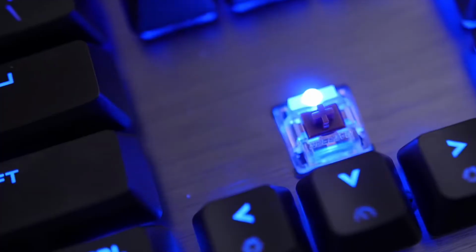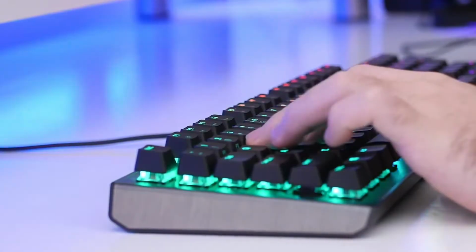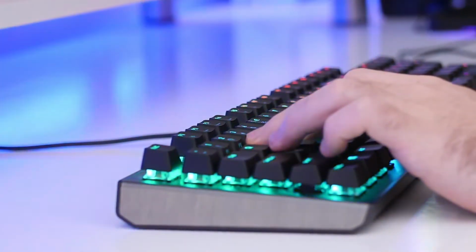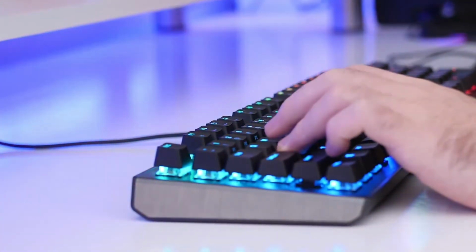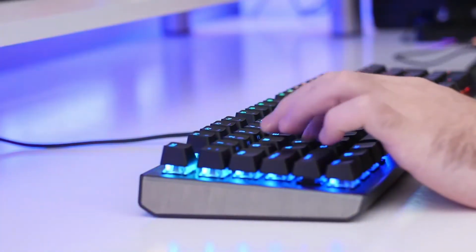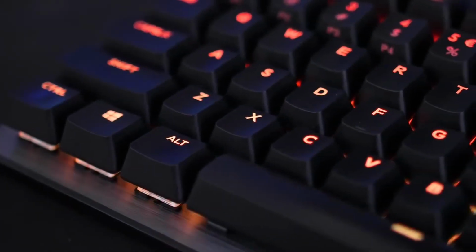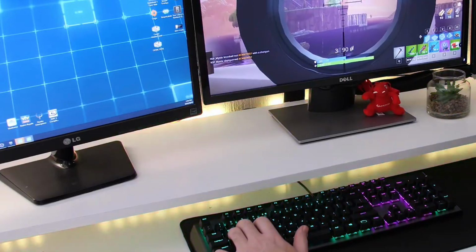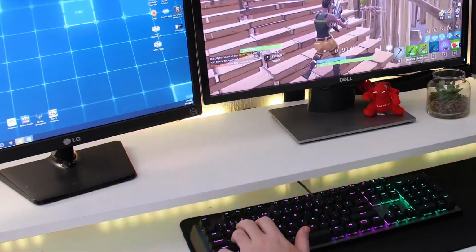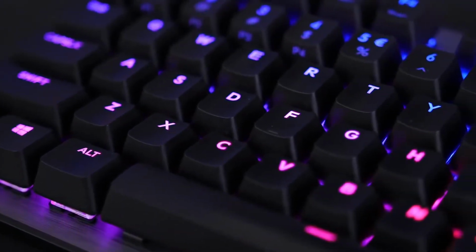My review unit came equipped with Gateron red switches that proved responsive during gaming so much so that I occasionally pressed a key I didn't mean to. That also means it stumbled a bit during heavy typing sessions. Choosing a different switch type could help, and Cooler Master makes the keyboard with tactile brown or clicky blue switches too, but they aren't as easy to find online as of writing. Good for gamers and enthusiasts, the CK552 features onboard memory that can store up to 4 profiles and on-the-fly controls that make it easy to record macros and control the backlighting.